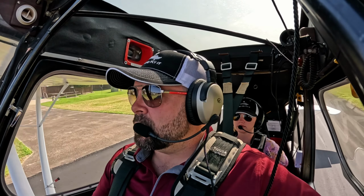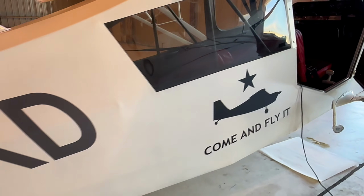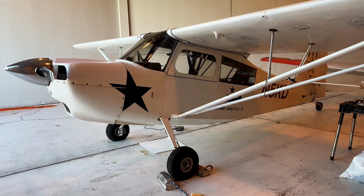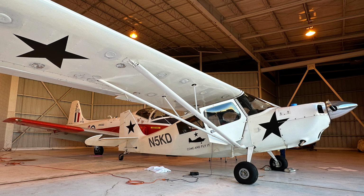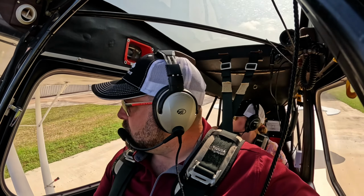Again, you might notice that this thing has some markings on it that you didn't see before from the video of us picking it up from Bernie. Of course, Jordan's the one that flew me over there in the Bonanza. And we designed some stars and, of course, the Come and Fly It logo to stick on the airplane because we really, truly want to use it for YouTube and exposure to help people maybe get some stick and rudder training, some aerobatic knowledge, and just generally share flight with people and hopefully get them more involved with flying around for fun rather than just for business.